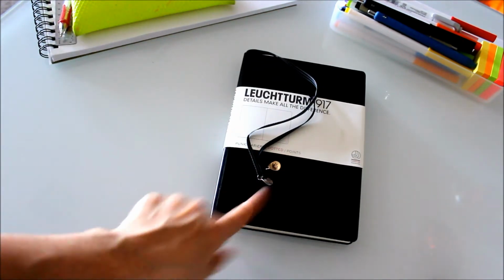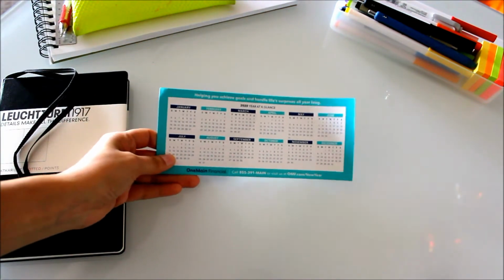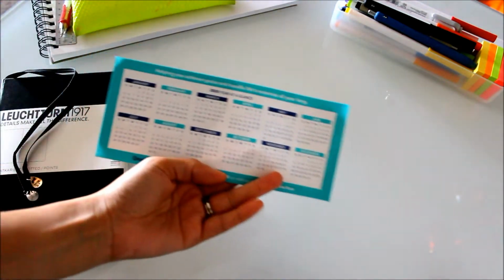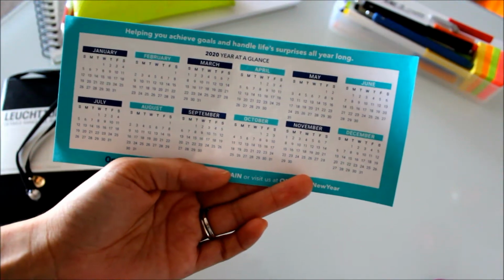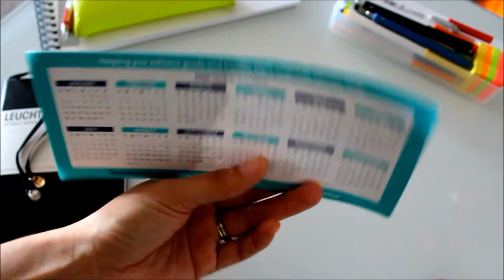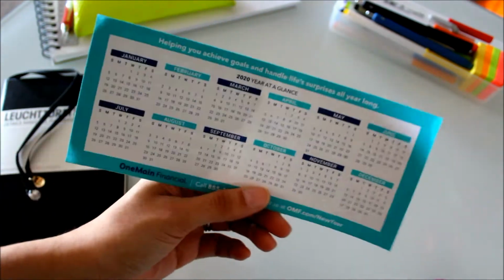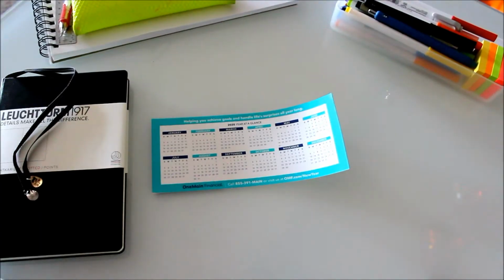What I am going to show you is a little trick that I'm going to do. I found this in, you know, when you get all of the junk mail, right? And this is something from One Main Financial, but if you can't tell, it has all the months for 2020. It even says on there, year at a glance. So I'm going to use this, but this is too thick. So what I'm going to end up doing is stripping the back of it, making the paper thinner. See what I mean?